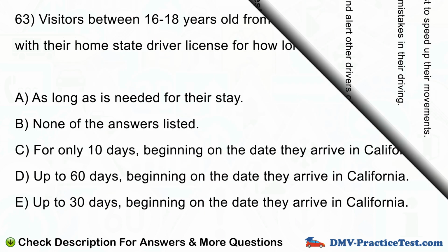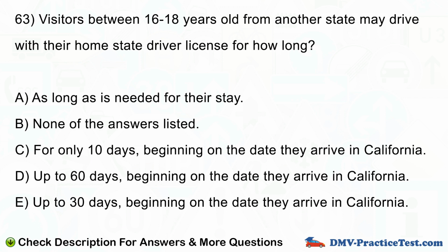Question number 63. Visitors between 16 to 18 years old from another state may drive with their home state driver license for how long? A. As long as is needed for their stay. B. None of the answers listed. C. For only 10 days, beginning on the date they arrive in California. D. Up to 60 days, beginning on the date they arrive in California. E. Up to 30 days, beginning on the date they arrive in California.